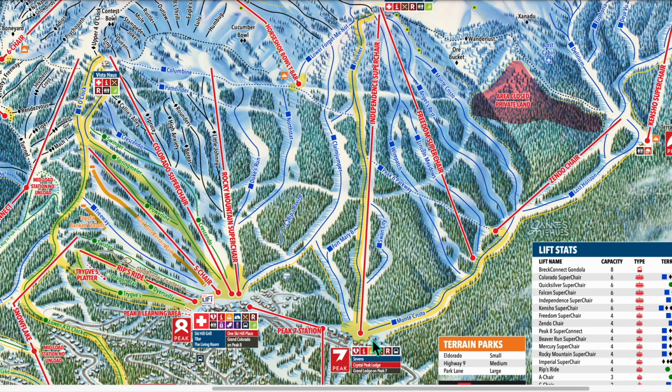Peak 7 has what I would say the best cruisy blue runs. All of these are basically groomed blue runs. They're groomed very well and they're spread out, and because there's so many options, it usually is not very crowded on the actual runs. I always feel very safe here. It's a great place to start the day.